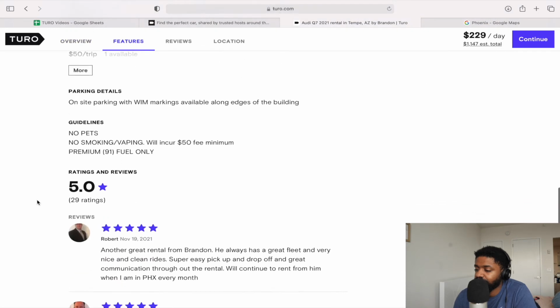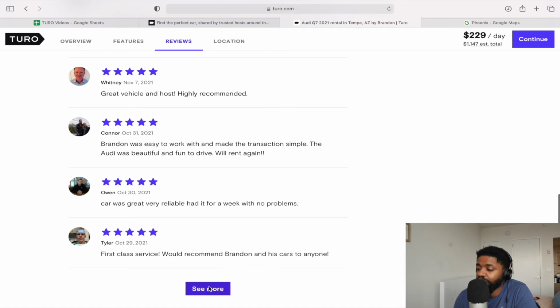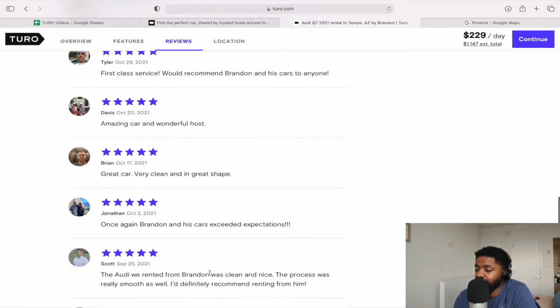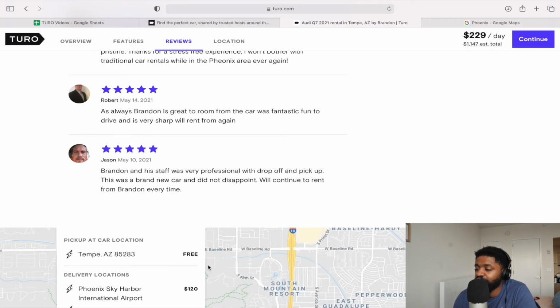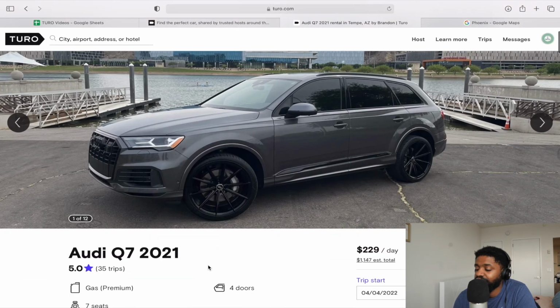His last review, November 19th, November 7th. He had 4 trips in October. He had, Jesus, 1, 2, 3, 4, 5, 6 trips in October. So from May 10th of this year to today, this car has 35 trips. So y'all can see where the money's at.